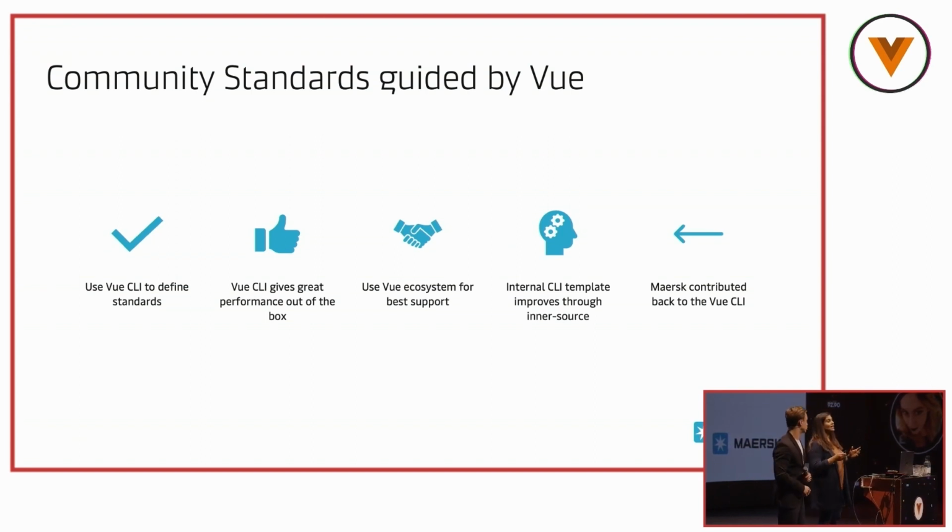We aligned our tech stack with the Vue ecosystem at the time: Vuex, Vue Router, Babel, and Jest. And this was to increase the support and the longevity of the applications. We also made a contribution back to the Vue CLI. One of the settings of the Babel needed to be added as a JavaScript rather than a string. But this was not our last contribution either. More on that later.